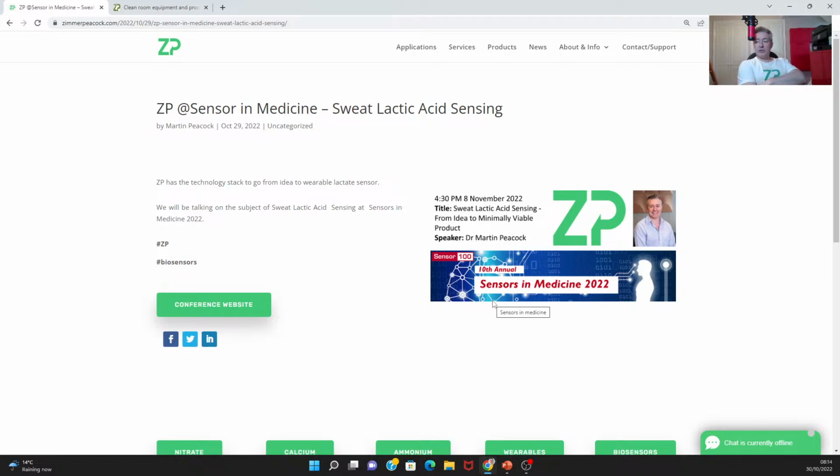What's really good about ZP is, once upon a time you would have an idea and you'd want to develop a product, and ZP was that good partner to go from idea to product. Now we can really shorten that timeline because we have a true platform at ZP. When people come to us and say, I want to measure lactic acid in sweat, we have a lactic acid sensor. We have the electronics for lactic acid. We have apps, we have Bluetooth, and we have the cloud. So it really shortens the timeline to go from idea to product, because you can go from idea onto the ZP platform, and the ZP platform can give you the final product. We will be talking about that, with a case study on measuring lactic acid in sweat, at Sensors in Medicine on the 8th of November.